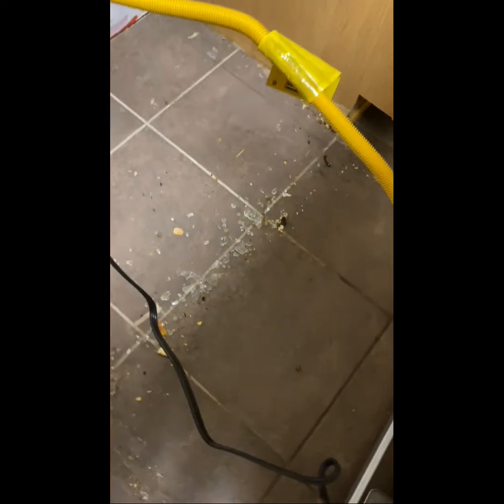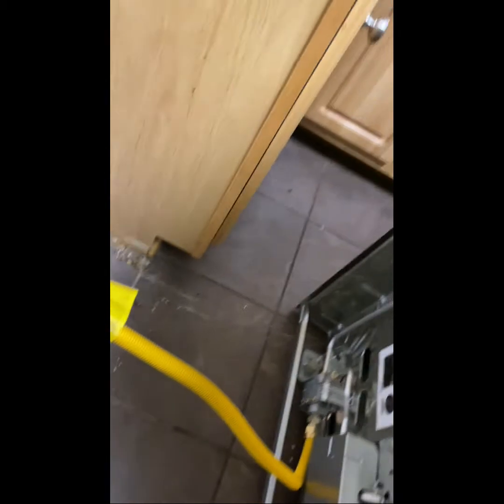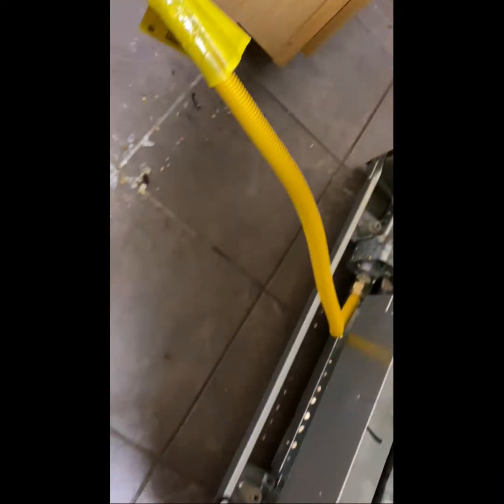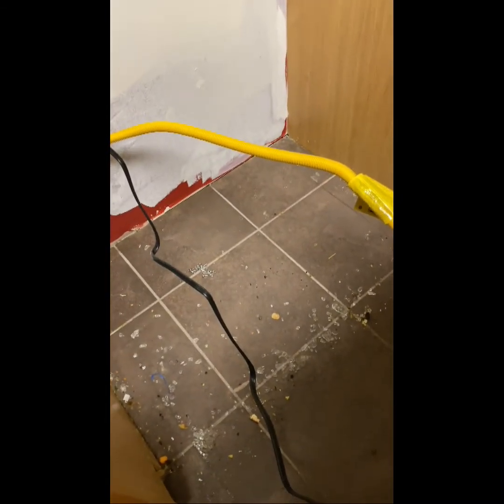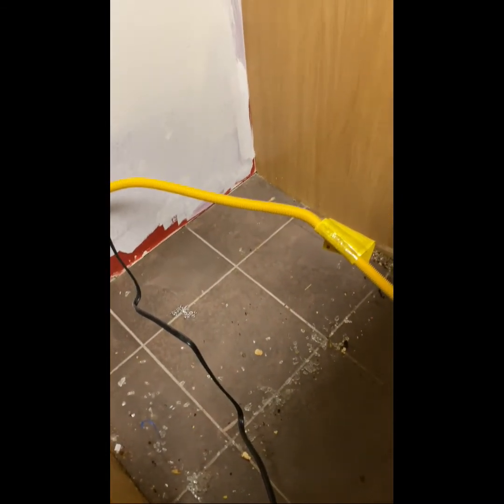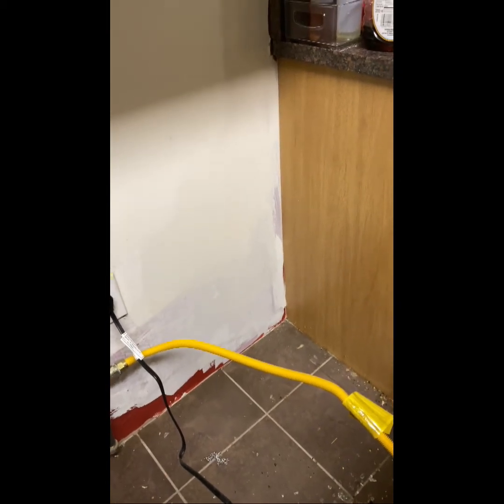So, I want to show you what I just found. Wow. That's glass. I have no idea what it's from, but you see all of the food. This is all food. You always have food that falls between your oven. Look at that. The wall here used to be red. Interesting. Rentals. You can't beat them.